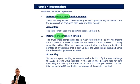Now, if we promise our employees a benefit at the end, we have to save up to make sure that they're going to get their benefit, which means that we have to run an asset and we face all the risks. And because we face all the risks and also the management process of managing the asset, defined benefit pension schemes are very rare these days.